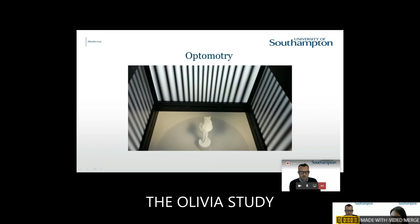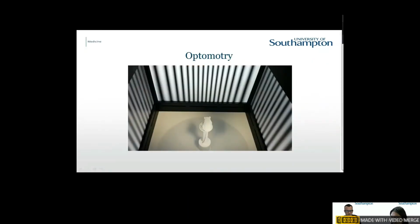So I'm going to share a video of that so you can see what happens in a mouse that's been treated with levodopa.